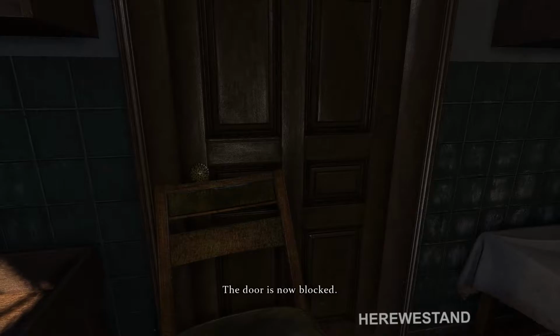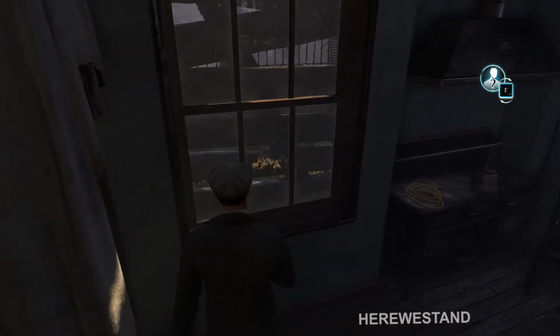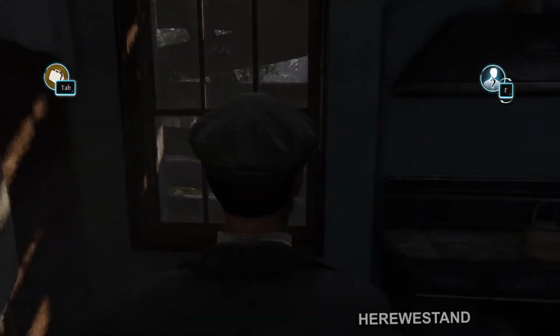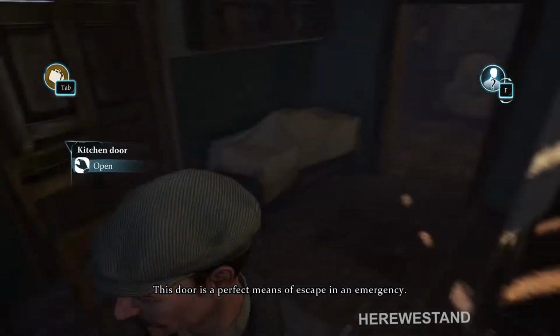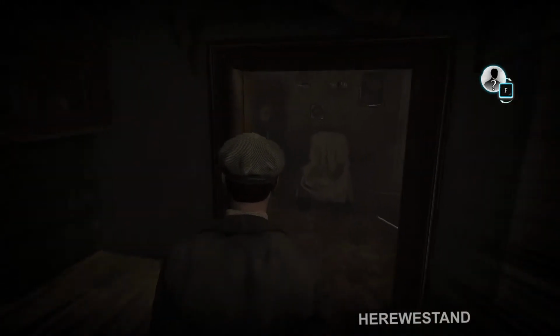The door is now blocked. This door is a perfect means of escape in an emergency. The ground floor window is a perfect way to escape the police.